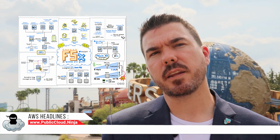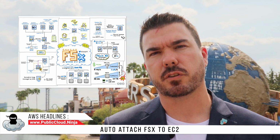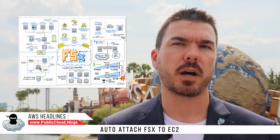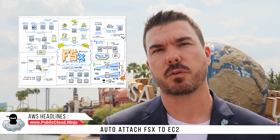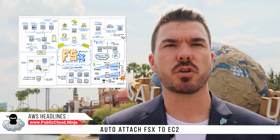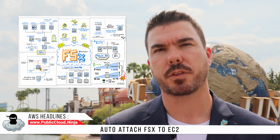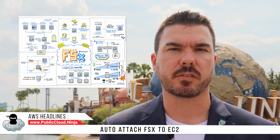region. And related to the new EC2 launch experience, you can now automatically attach Amazon FSx file systems to the new Amazon EC2 instances you create in the new EC2 launch experience. FSx provides a central shared storage powered by NetApp ONTAP or OpenZFS.